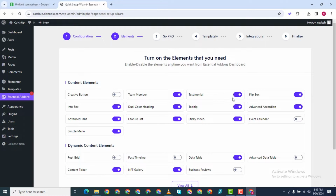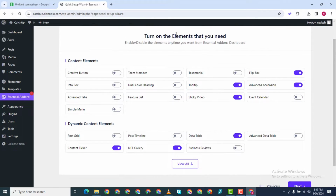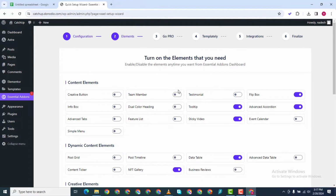I don't need too many of these. There is just one of the items which I need here. I'll just go and toggle off all of them. There used to be an option there to toggle off everything. It appears it's no longer there. Let me just see. Okay.